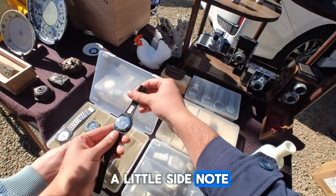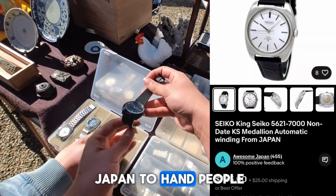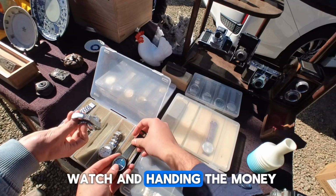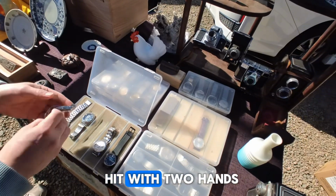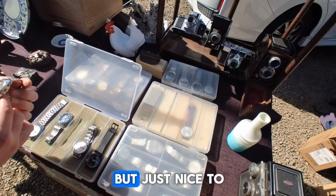On a little side note, I was talking to someone and found out that it's a little more polite in Japan to hand people things with two hands. So if you're buying a watch and handing them money, it's more polite to hand it over with two hands. It doesn't instantly mean it's rude if you're handing people stuff with one hand, but it's just nice to follow some etiquette when you're there.